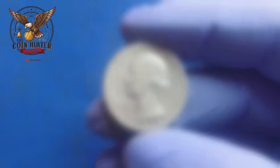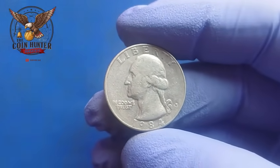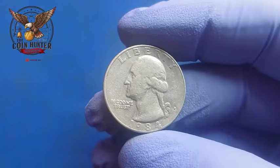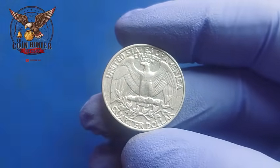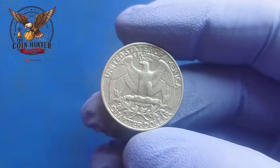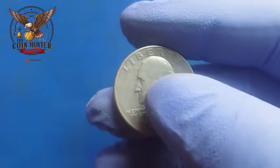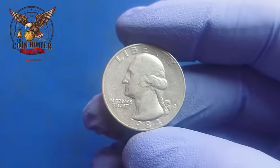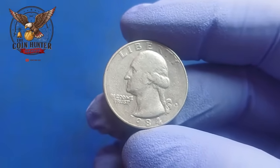They educate collectors, they open eyes to possibilities, they turn casual hobbyists into serious hunters who know what to look for and understand the potential value of what they might find. But as extraordinary as this $155 million coin is, we're still not at the peak of our journey today. We still have 3 more Washington quarters to cover, and each one is going to raise the stakes even higher, pushing the boundaries of what you thought was possible in the world of rare coins.